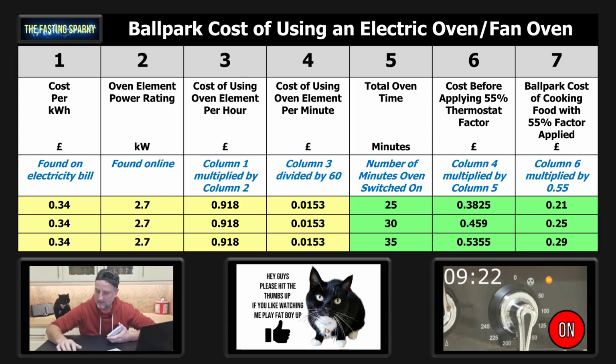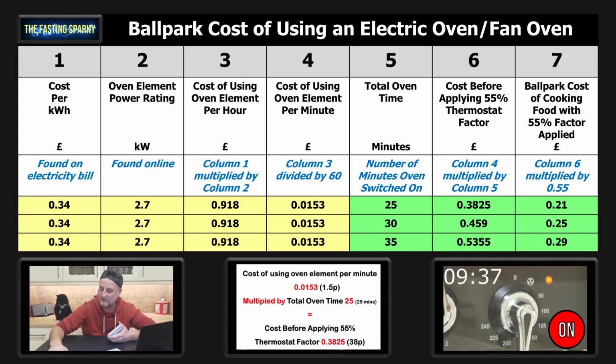Right, so let's do the calculation. Let's do it on 25 minutes. So the oven's been on for 25 minutes in total. Now, column 6 is cost before applying the thermostat factor. So how much would it cost if I ran the oven for 25 minutes and the thermostat didn't work? The oven was just heating up, and it just stayed on, and the old electric meter's flying round. How much would that cost?